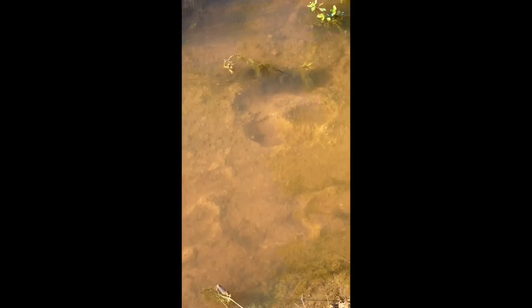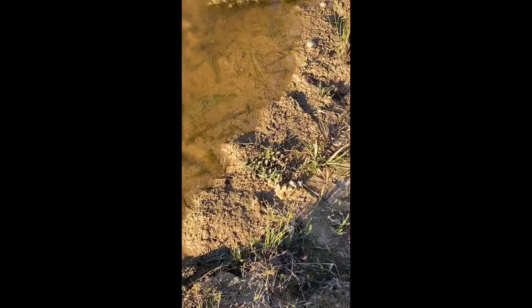Oh, a bunch of them coming over there. Yeah, they stay in the green thing right around the edge. So as they're seeing us, they're leaving. Let me see. Didn't catch anything again. It's okay. You'll get them.